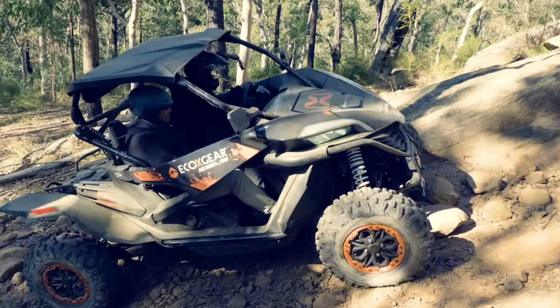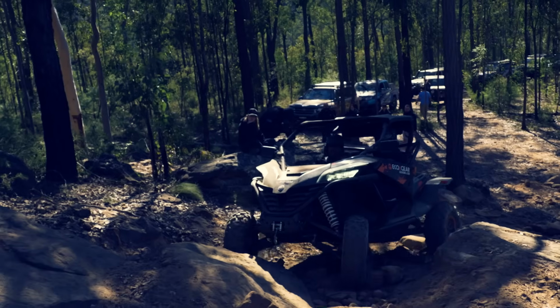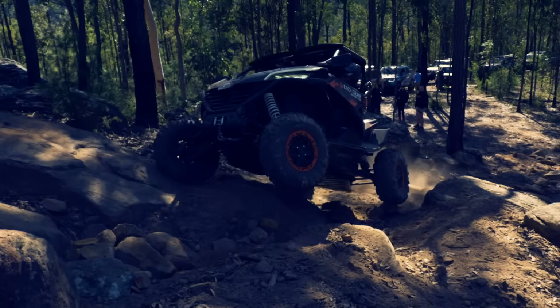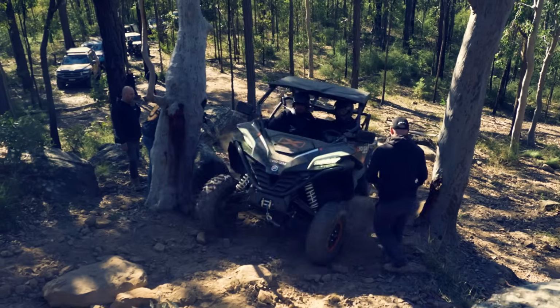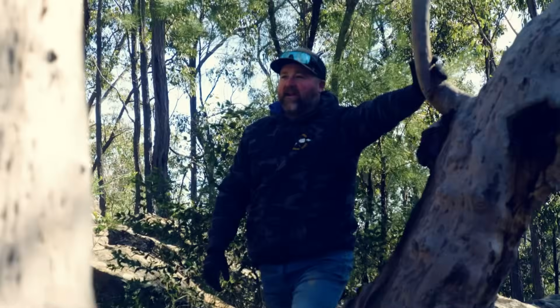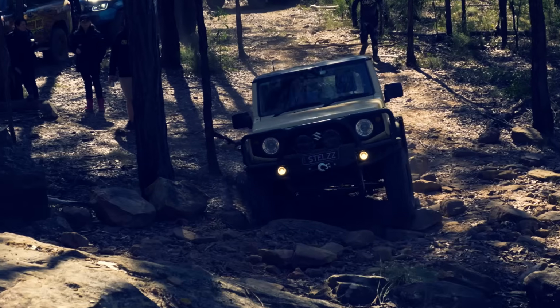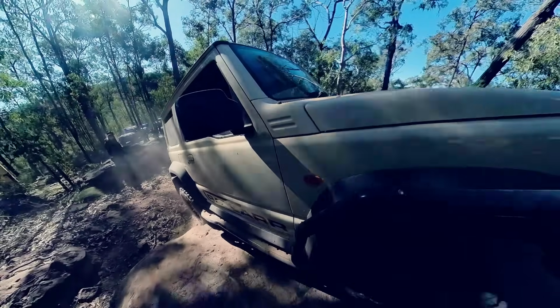Then it came to my turn. After we lowered the tyre pressure there, I just decided to go straight. He just drove that thing like that obstacle wasn't even there. So I think Cooney's got that CF Moto down pat now. That's feeling more capable than the Jimny. I'd cheated a bit and I'd nicked up it on the trail bike the day before, so I'd already planned my line that I was going to show how zippy the Zook is.